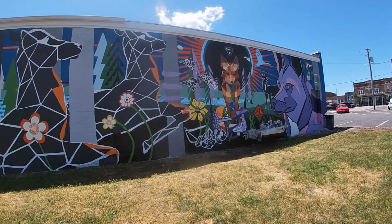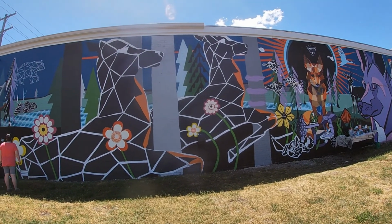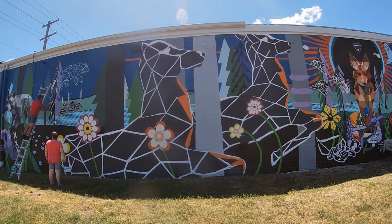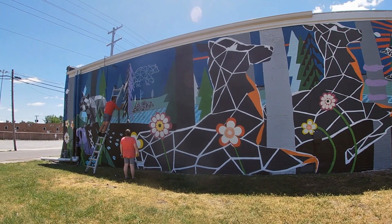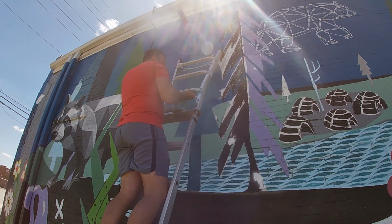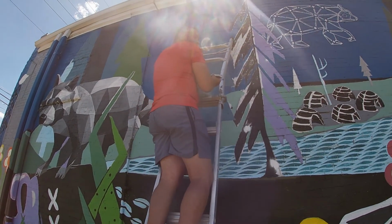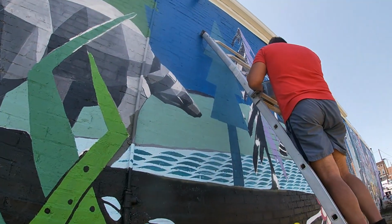And this mural has got so much in it to unpack. I at this point am still taking it in myself. And this is the newest mural. We are continuing to get amazing art here in downtown Marion. Antonio, you're doing a fabulous job.